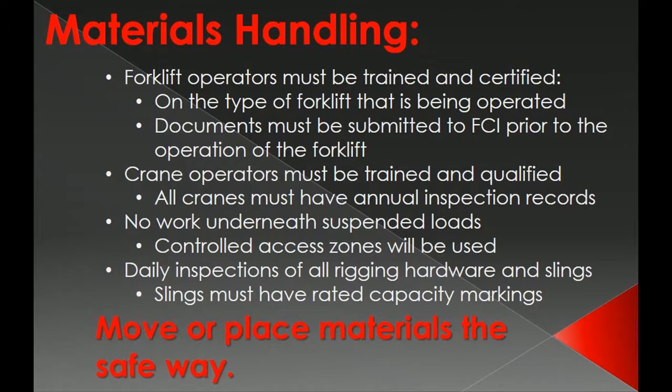Forklift operators must be trained and certified on the type of forklift that is being operated. Documents must be submitted to FC prior to the operation of the forklift. Crane operators must be trained and qualified. All cranes must have annual inspection records.